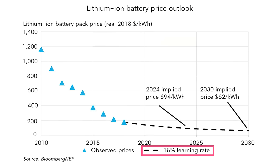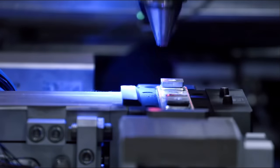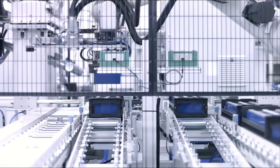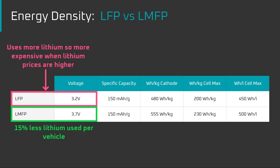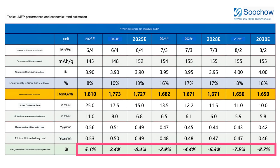The faster the scale of a product grows, the faster the cost reductions. I expect the growth rate of LMFP batteries, that is, the percentage growth rather than absolute volume, to exceed the growth rate of LFP batteries. So it's reasonable to assume that if they start at a similar price point, LMFP batteries will see greater cost reductions by 2030. That is, on balance, taking into account the energy density improvements, the effect of lithium prices, and relative scaling effects, Soochow's cost estimates for LMFP battery packs seem reasonable.